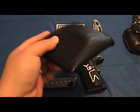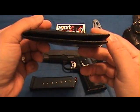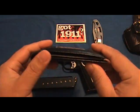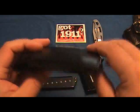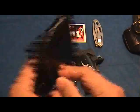Wallet, the only thing I wanted to point out about this wallet is how thin it is. I have a bad lower back from playing catcher in Little League. My knees aren't that great either, so I can't really carry a thick wallet because when I sit down, it kind of puts my spine at a weird angle sometimes, especially if I'm on a long drive or something. So the thinner, the better.